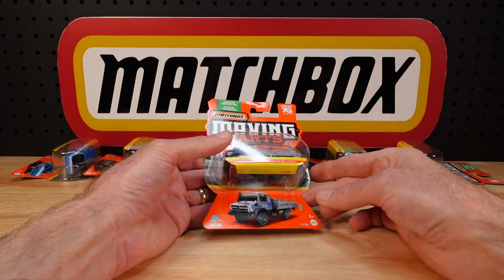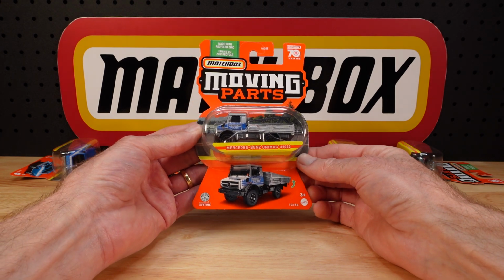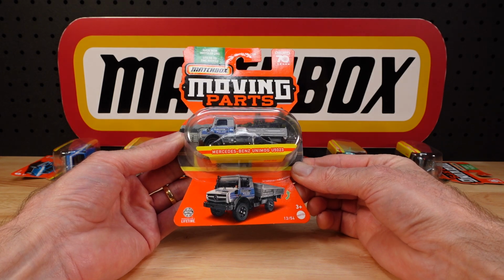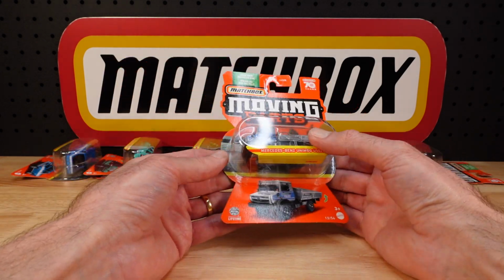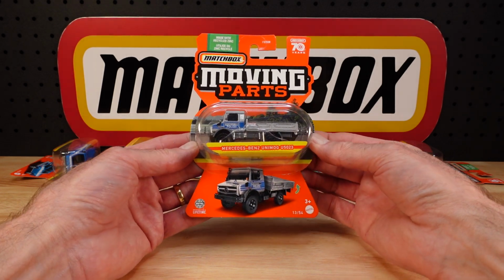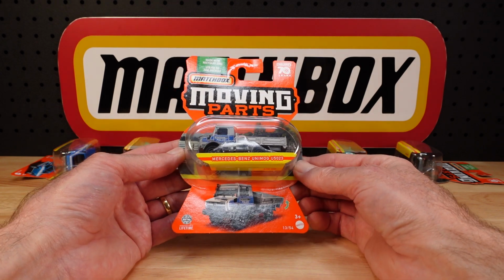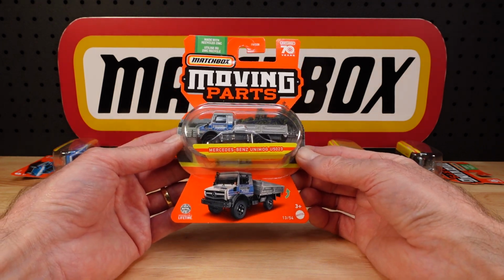Very exciting for me. We have mix 5 of the 2023 Matchbox moving parts. I like everything here today. Everything, but I've saved my utmost favourite to last. Not that this isn't one of my favourites, but you know what I mean. You've got to have a favourite.